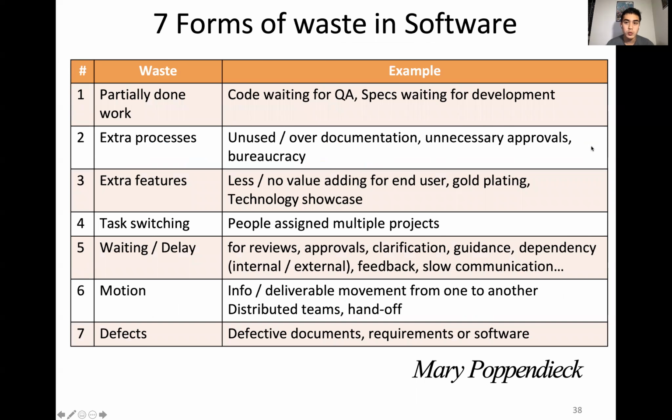And there's a couple main forms of waste in software that lean defines. The first one is partially done work. So this is like specs that are waiting for dev or code waiting for QA. This is stuff where you just need someone to step into the process and take care of it. Number 2 is extra processes. So this is like bureaucracy, documentation, approvals, stuff that you don't need and that just slows people down.